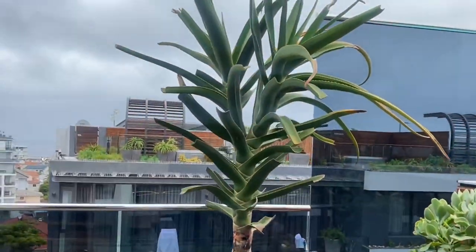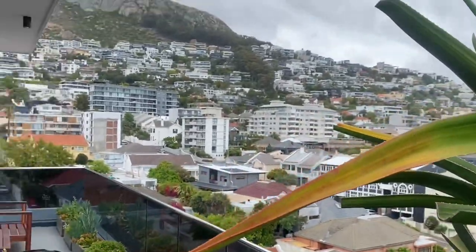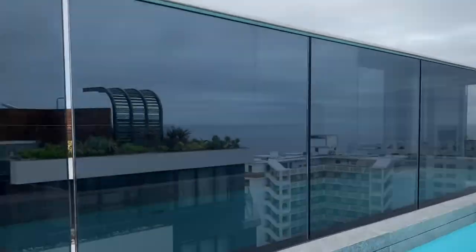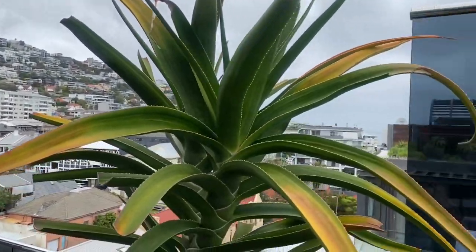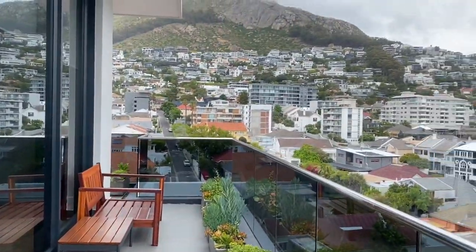This is the rooftop. Oh, I think you need to be on the other side for the mountain to show on the picture. You need to take the picture on the other side. The view from the rooftop.